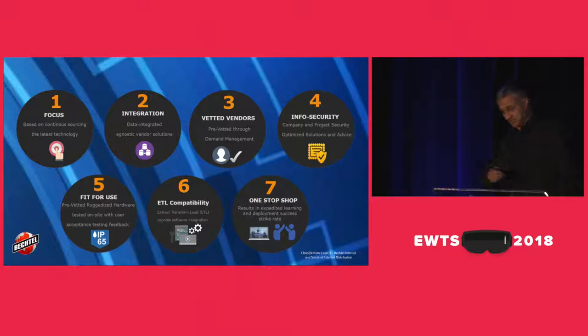Fit for use, quite simply, IP rating there. We see lots of devices come and go. We won't go onto a project with any kind of AR solution unless we know it's fit for purpose, unless we know we can drop it from a meter onto concrete. We know we can use it in some kind of rain or moisture environment. It's got to be fit for purpose. So it does limit the field.